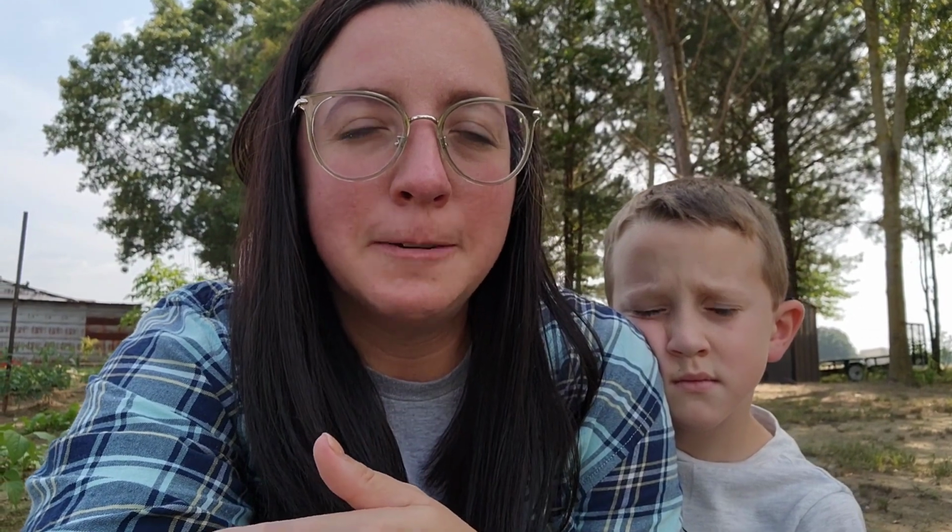I have a little buddy here. You can help us do the garden tour today? Yeah? We're going to do this tour for you together. We're going to show you our herbs and how they're doing, our wildflowers, how they're doing, and we're also going to show you what I have been calling our small garden. We're going to show you what's going on there.